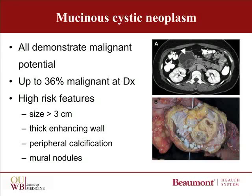Lesions less than 3 centimeters, which lack risk factors for malignancy like thick enhancing walls, mural nodules, or peripheral calcifications, rarely demonstrate cancer. For that reason, a patient may be advised to simply follow a pancreatic cyst with repeated testing over several years rather than undergo surgical removal of that portion of the pancreas containing the cyst. Nevertheless, all mucinous cystic neoplasms must be considered to harbor malignant potential and need to be surgically removed or followed with that in mind.